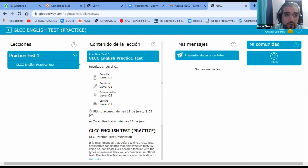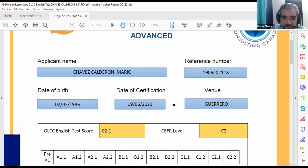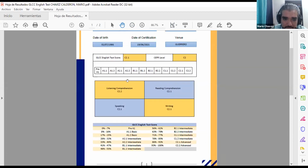What else? Well, once you finish the exam, you just need to wait for your results. Your results will get to you in about 5 to 10 days. You receive another email, and in this email, you receive your results. It's a sheet of paper like this that I received. This is mine. And well, it tells you your scores.